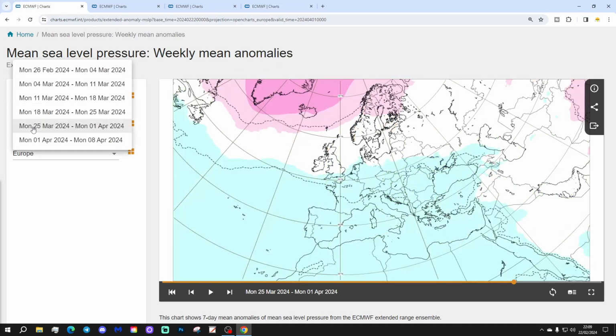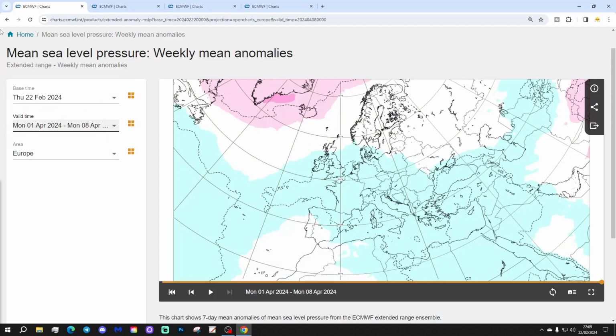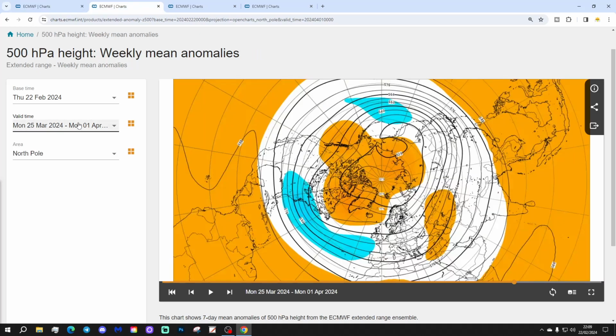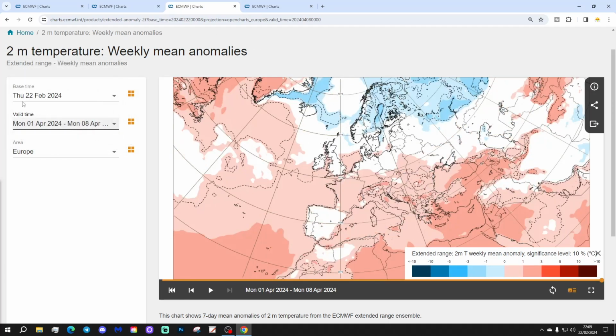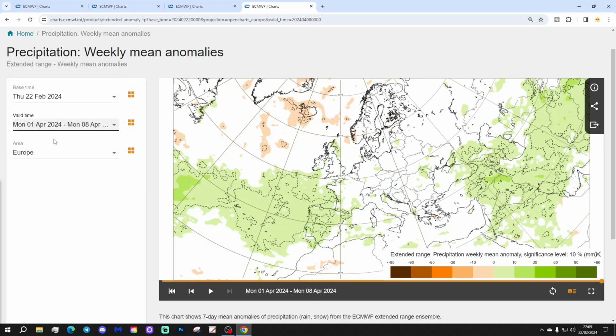And then finally, we go over to week six, which will be the 1st to the 8th of April. Let's have a look. And again, we see blocking around Greenland and Iceland, but lower pressure perhaps pushing further northwards. So if anything, that might be turning more unsettled, wetter into early April. The 500 millibar heights, again, indicative of some blocking around Greenland. Low pressure is underneath it. How is the temperature looking? Again, no better than average, and it's colder than average just to the north. And last, we've got precipitation. Looks like that. Wetter than average to the south, drier than average to the north.